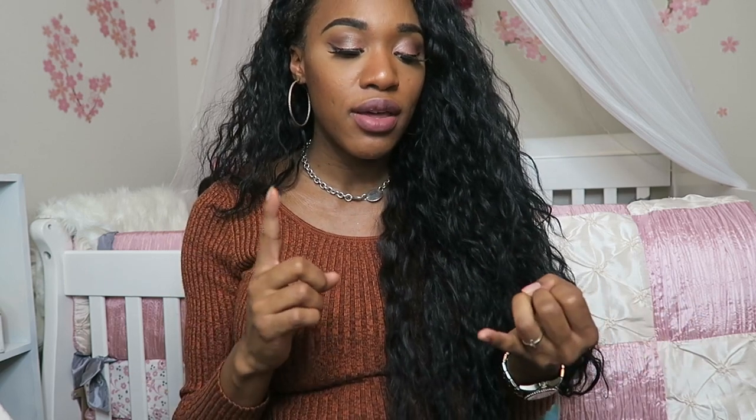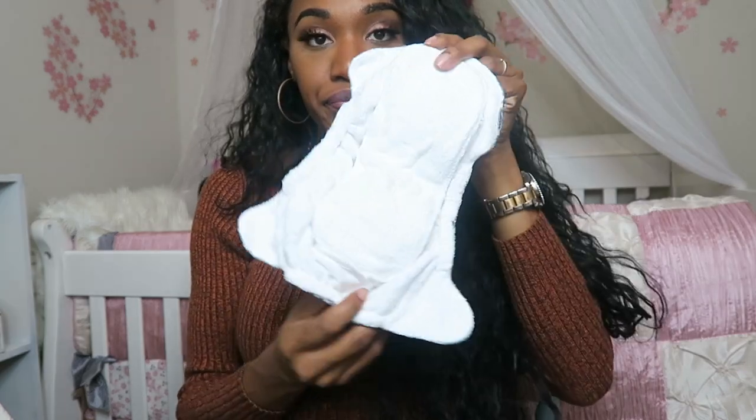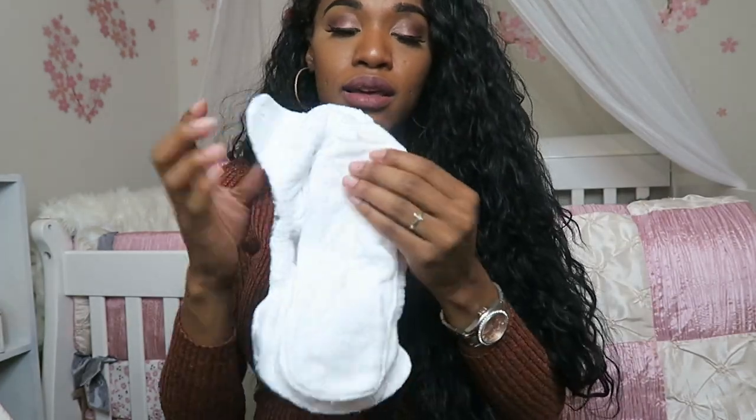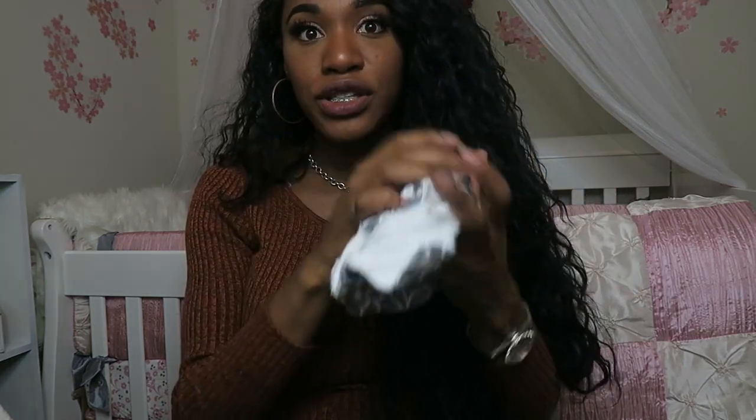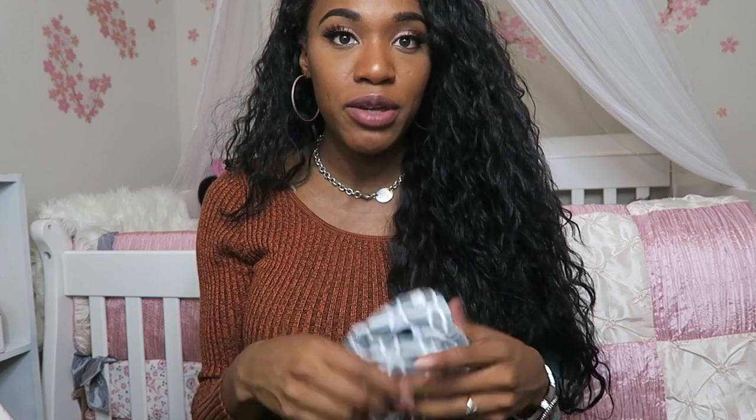Some people invest about $300 or $400. Once again, I am a mummy on a budget, so I did secondhand cloth diapers and cloth diaper covers. Now there are different types of cloth diapers. There are the all-in-ones. This is an all-in-one cloth diaper, and basically it has the liner already in it, and you just put it on baby and you snap. It's kind of equivalent to a disposable diaper. As soon as they use the bathroom, take it off, throw it in the pail, and wash it.